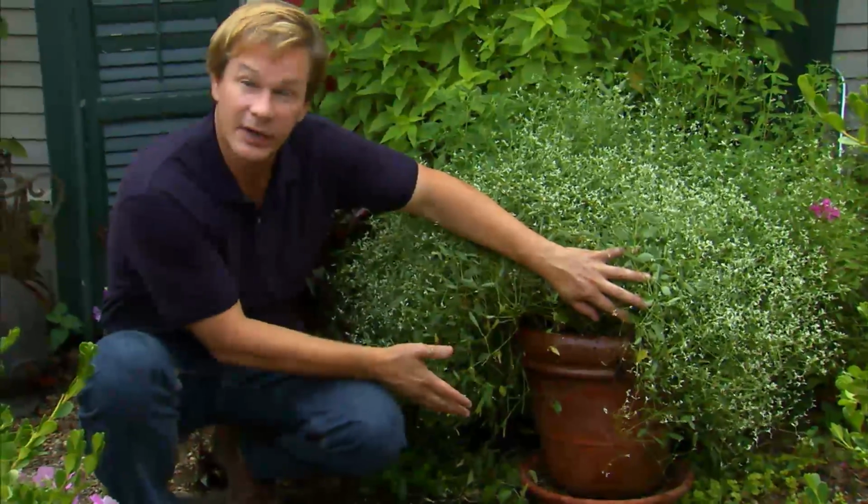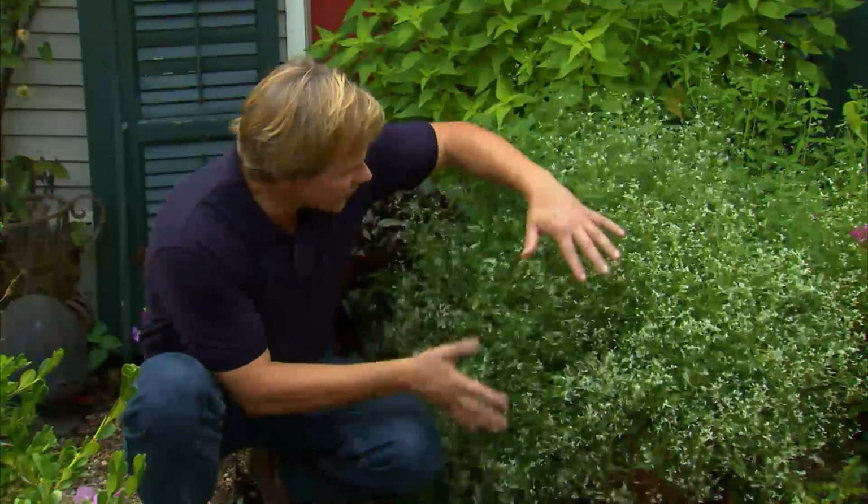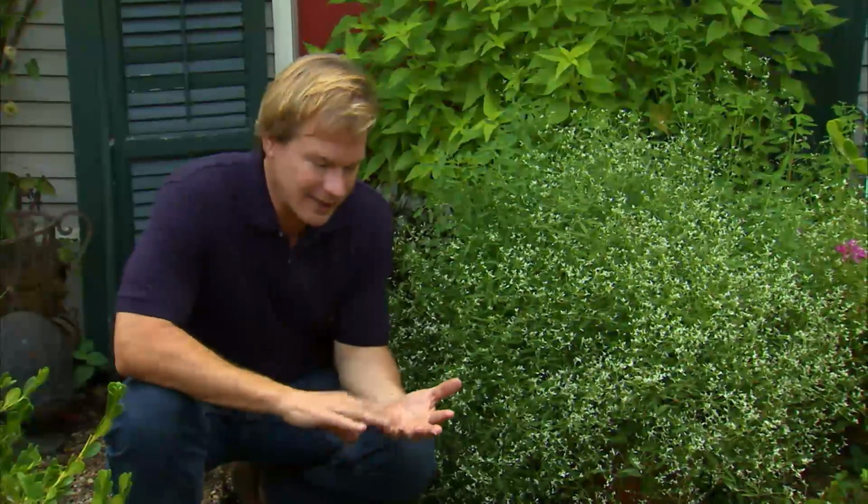Notice I have a saucer. That helps make sure that the soil stays consistently moist. But just look at the size of this presentation. It's really quite gorgeous. You see, Diamond Frost, what it needs is full to partial sun, and it needs very good drainage, but you want to make sure the soil stays moist like I just mentioned.